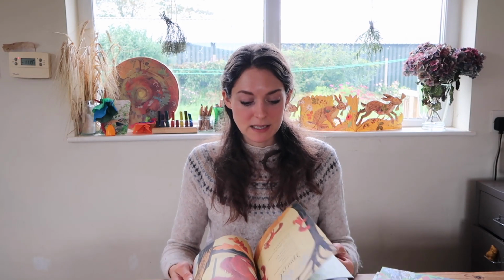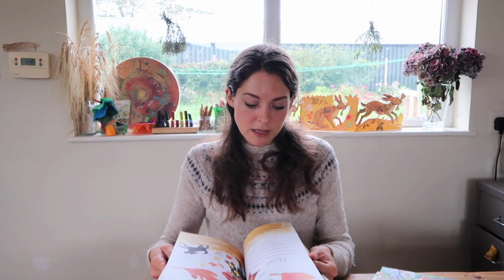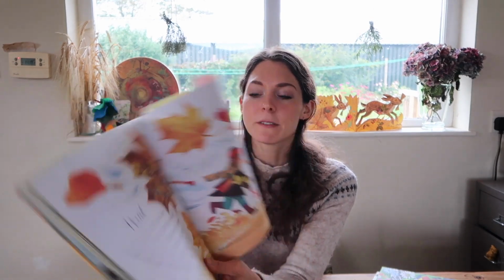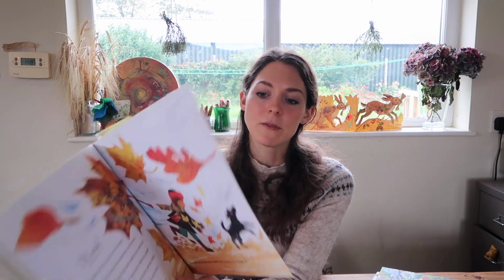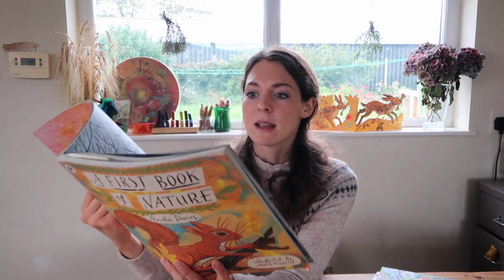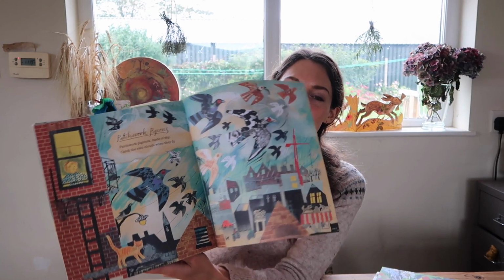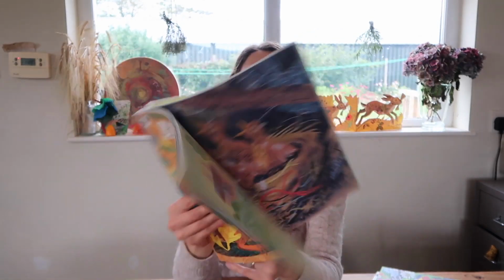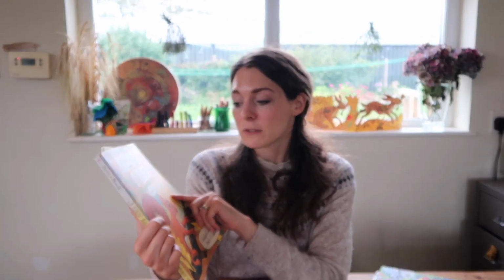So this book is divided into seasons, which is really useful. For autumn you have a beautiful introduction page, and then different nature themes. So this is wind and leaves with little poems written by Nicola Davies, and these amazing illustrations as well. We've got worms, and then for winter we've got horse, snow song, pigeons, deer in the dawn. Just so beautiful. The whole thing is incredible, such a feast for the eyes.